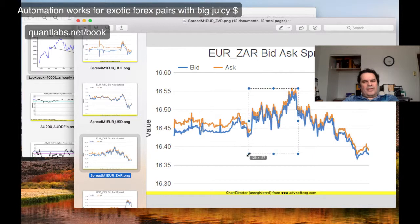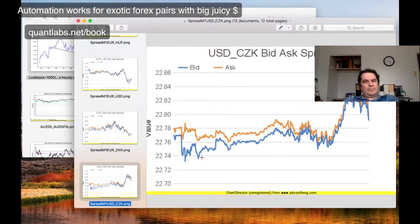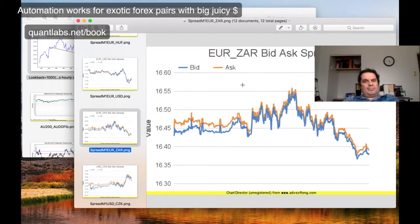So whoever says you can't trade these doesn't know what they're talking about, because they're not watching at the level I'm doing on a minute-by-minute basis. Again, this is all minute data for the last 24 hours on these pairs I'm showing you. So there are opportunities there to do it.